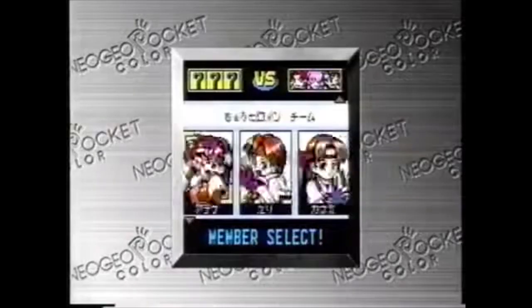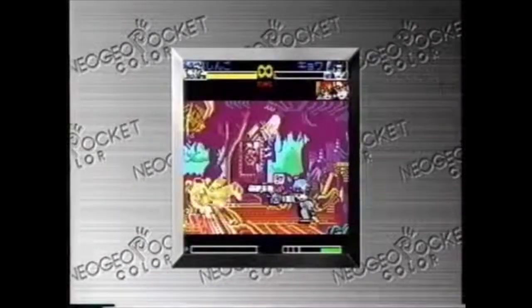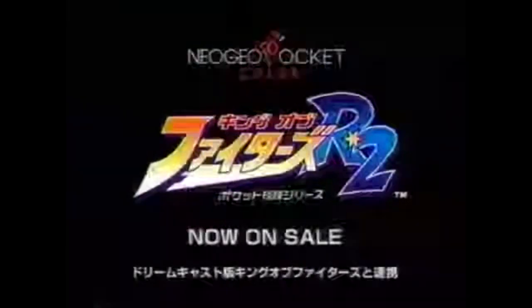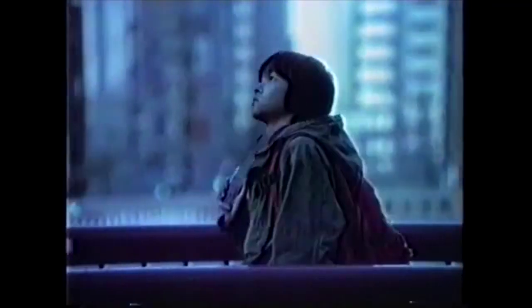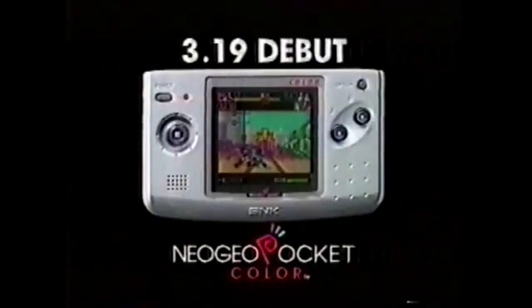By the end of 1999, SNK had sold over 25,000 units in Japan and over 100,000 in Europe. And amazingly, by May of 2000, the Neo Geo Pocket Color had a 2% market share in the North American handheld market, although obviously that's nowhere near the world-dominating power of the Game Boy Color. But for me, it was always the little handheld underdog. It was competing with the Bandai WonderSwan in Japan, and obviously the Game Boy in America and Europe and elsewhere as well.